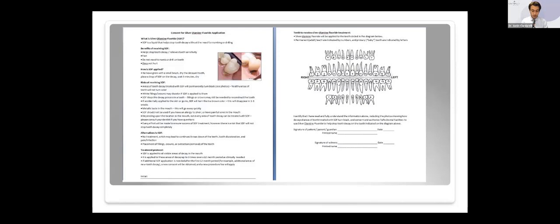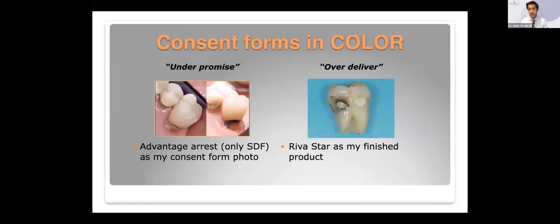So the main thing is definitely make sure that the consent forms are in color, whether you're doing it digitally or printing it out. Don't print it out in black and white or grayscale because they're not going to really be able to appreciate any color change. And as we were taught in dental school, always under promise and over deliver. My consent form has the advantage of showing an SDF-only image of the dark color change that can occur. But hopefully I'm looking for something more like on the right, where using my SDF and KI, there is no color change after.